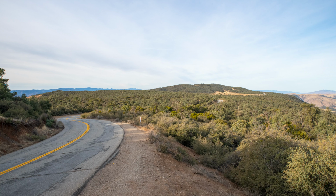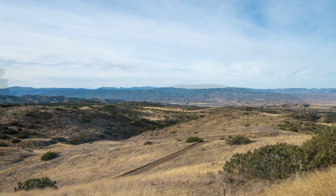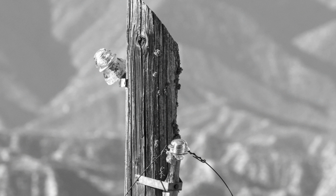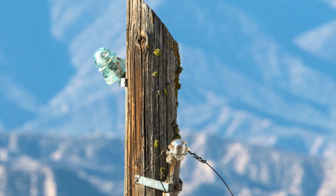Back on the road, another beautiful day as we continue to travel through the chaparral. The old electric poles still dot the highway. Some of them still have the old insulators from a bygone era.